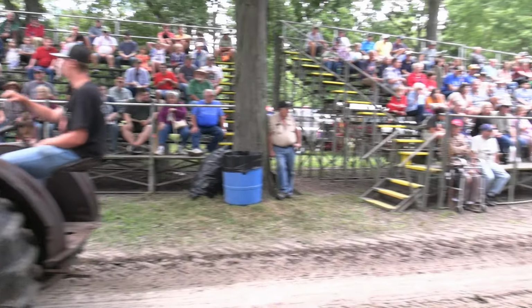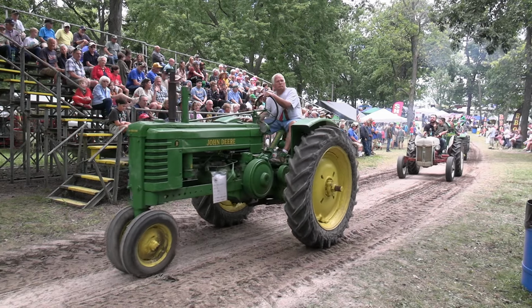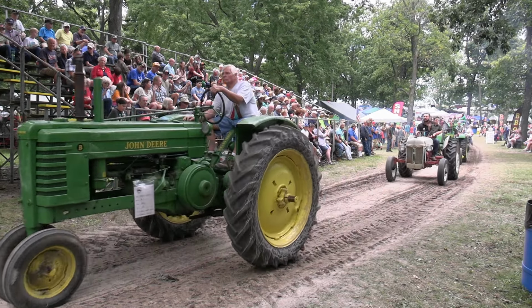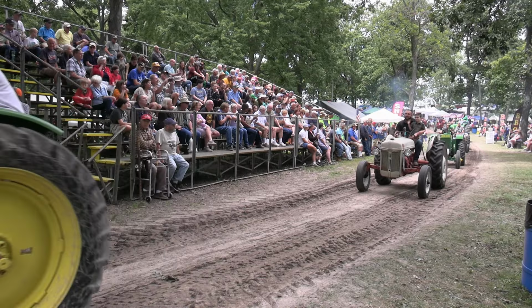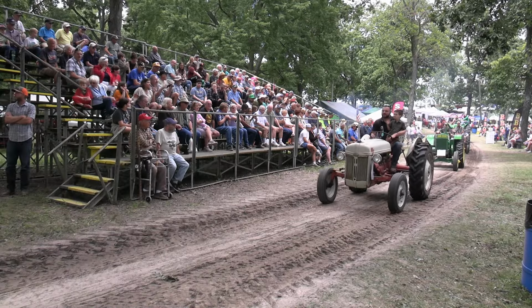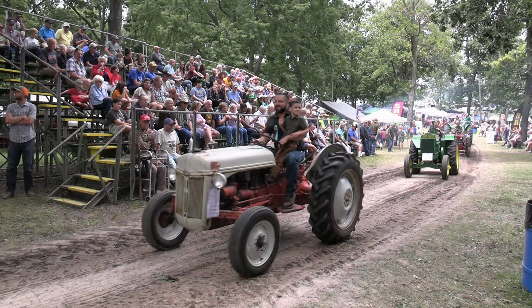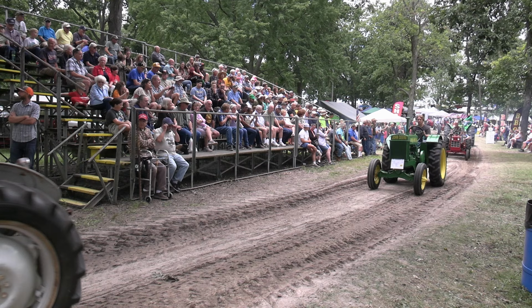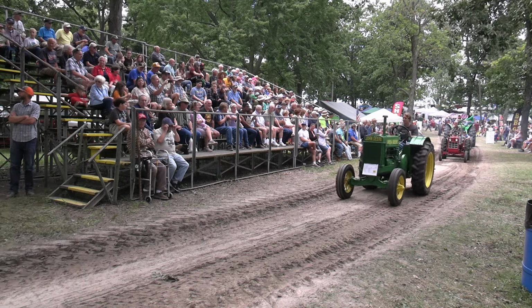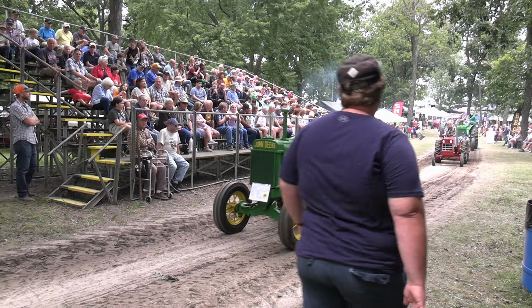Here we got a 1946 John Deere B, late-styled, 6-speed transmission, and Steve Thoreau's out of Garden Prairie, Illinois. Here we have a 1951 Ford 8N. This is Adam Helgeson out of Rochelle. Ford 8N, 9N series. Ford made those in partnership with Ferguson, who also made his own similar tractor out of the deal that they had together.